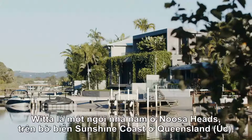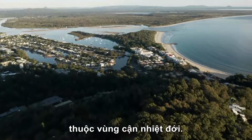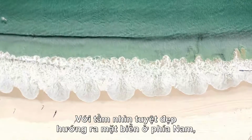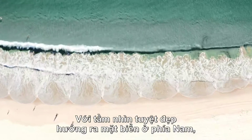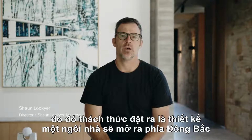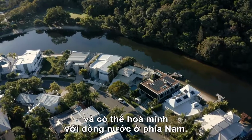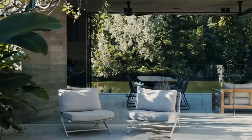Witta is a house that's located in Noosa Heads, which is on the Sunshine Coast in Queensland, very much in the subtropics, with incredible views and aspect to the water to the south. The challenge was trying to design a house that would then open up to the northeast to capture all this beautiful winter sun while engaging with the water to the south.